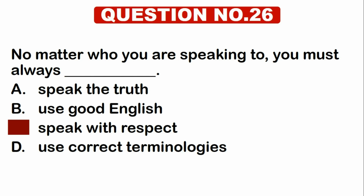Always speak with respect. This is non-negotiable. Respect through communication is key to success in any environment. Respect is the glue that holds relationships together. So always speak with respect, no matter who you are talking to.